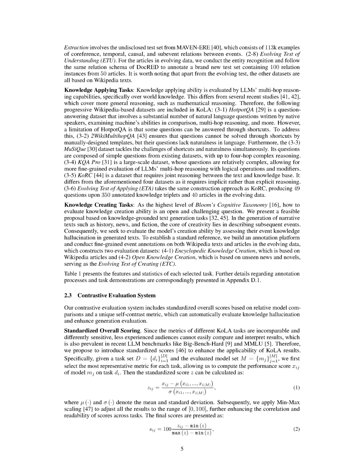To make these scores more comparable and readable across tasks, we perform a scaling operation to adjust all results to a range between 0 and 100. The final scores are given by subtracting the minimum of all Z scores from a Z score, dividing by the difference between the maximum and minimum of all Z scores, and then multiplying by 100.